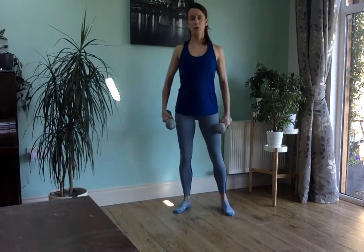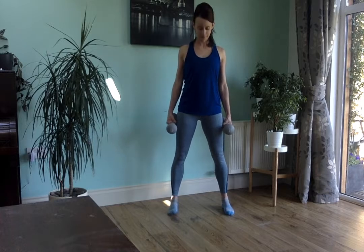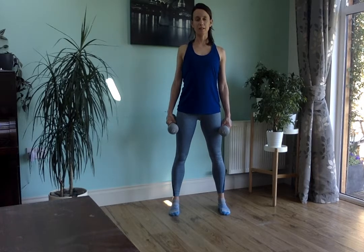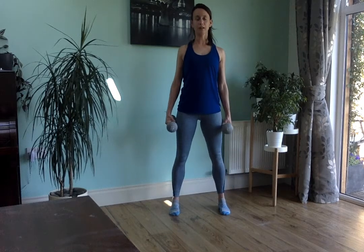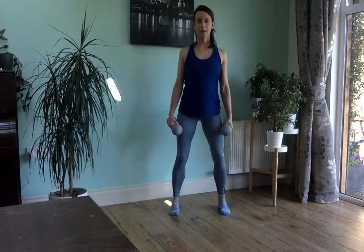So if you are using weights, you're just going to hold them in your hands, either side of your legs. Feet are just about hip distance apart. Find that nice neutral position. Find that relaxed breath. And then we're going to take a breath in to prepare. And as you breathe out, we're just going to bend the knees, send the hips back, like you're sitting into a chair behind you, and then push through the heels, come on back up again. So bending the knees, sitting into the chair, and back up.